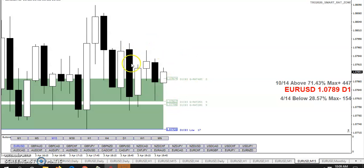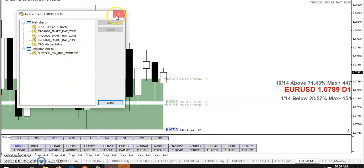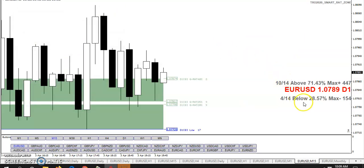So that's how you use this new smart rat zone. You determine what percentage you want, and then it will calculate those pips for you. Now, over here, I used an oldie but goodie, just the TRO above below indicator.